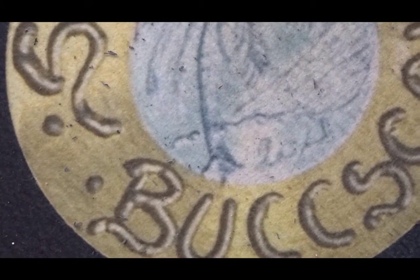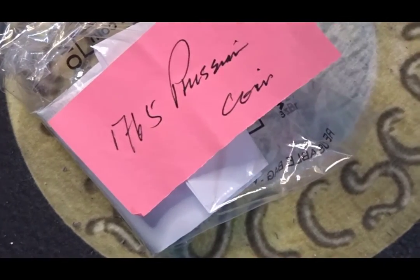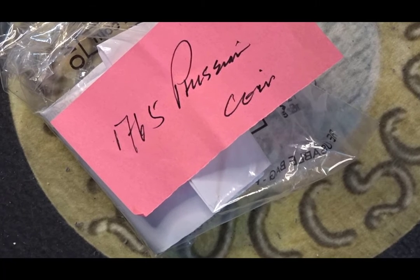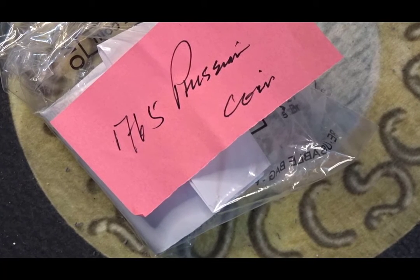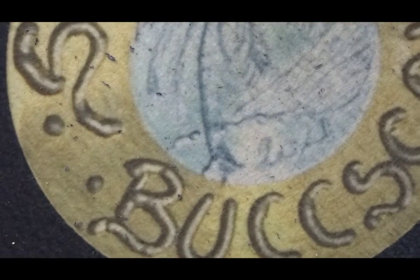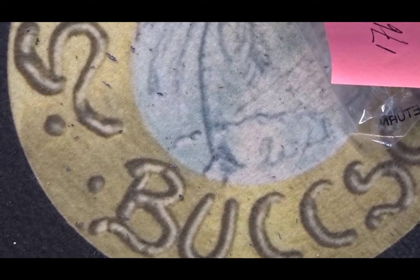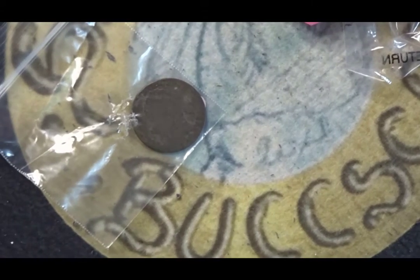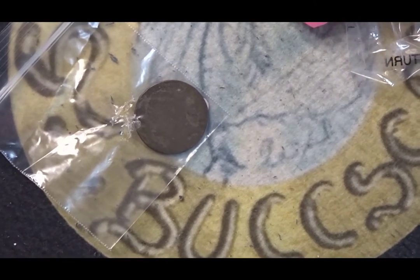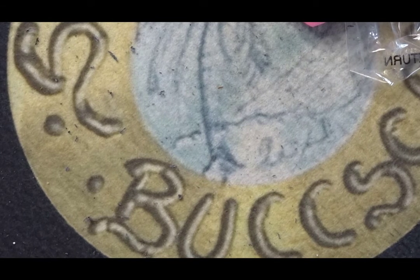In this bag we have a German coin. I'm going to keep it a little bit of a secret, but if you want to have a look on eBay or Google, it's a 1765 Prussian coin, and the exact coin name, this is the eBay listing for it, is a 1765 Prussian 12 Einer Taler coin from 1765. I will be showing that off in depth and giving a review of this at a slightly later time.